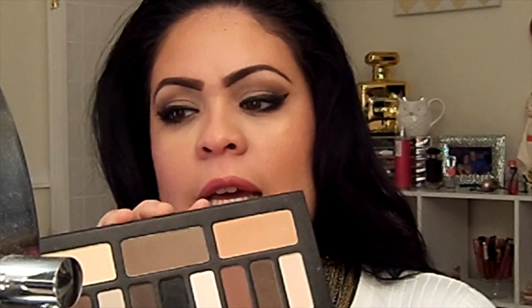So this is the final look. And I did it using my Kat Von D eyes palette. And I just used a lot of these gray, kind of taupey colors. And I really like how it turned out. It isn't like a warm kind of smoky eye that I normally do. It's kind of on the cool side, which I don't normally do. But I do like how it turned out.